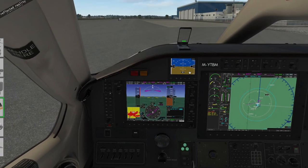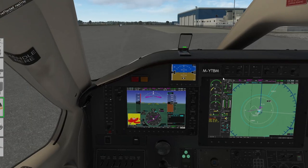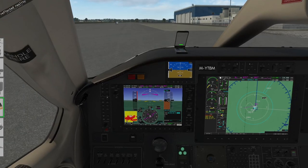Right, engine's running. Let's do the de-icing checks. So I'm going to bring the NG up to around about 80%.